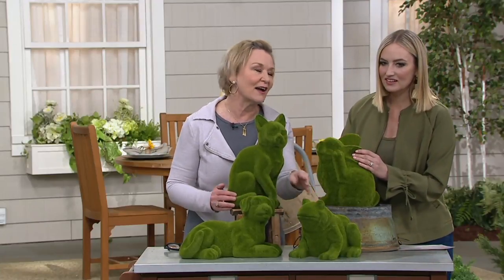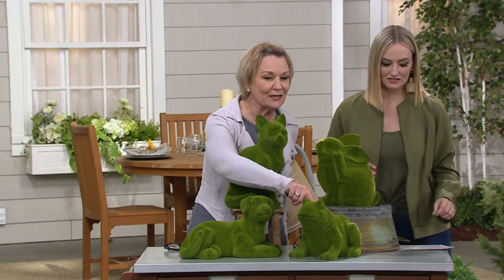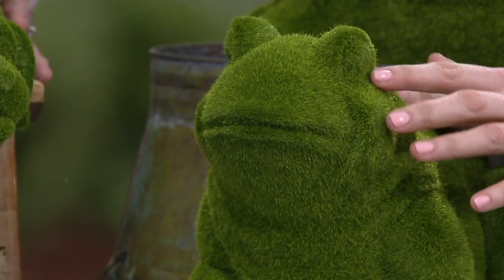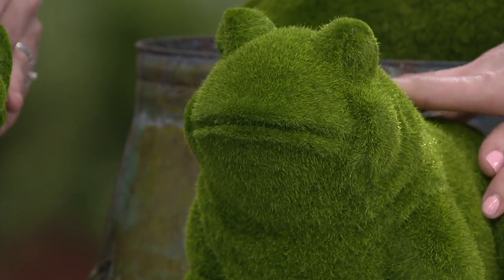Now this frog, so many cute customers have fun with this. I've had them use them in their bathrooms, inside the house. Oh, but cute. I see a lot of water feature photos too. People will put them maybe by a pond, or any water feature area.